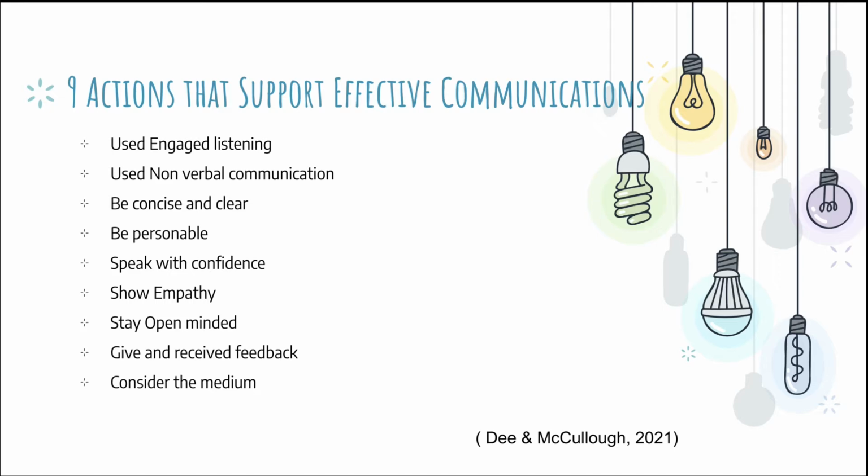In addition, based on the article that Dr. Deru has shared with us, there are 9 actions that support effective communications. Engaged listening, that's where you actually hear and try to understand the speakers. Nonverbal communication, such as body language, eye contact, hand gestures, and facial expression. Be concise and clear. Time is important, so you should be as concise as possible. Be personable, be nice to others. Speak with confidence, using nonverbal cues such as tone and stance to promote confidence. Show empathy, stay open minded, give and receive feedback. And lastly, consider the medium. Choose good communication strategies, consciously using them in conversation or meetings.